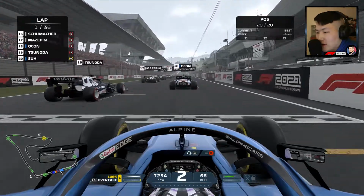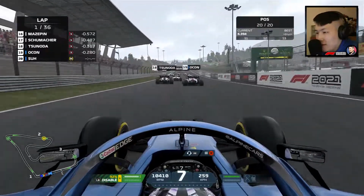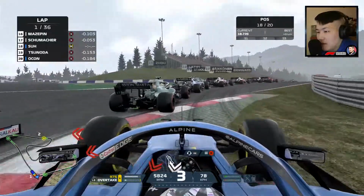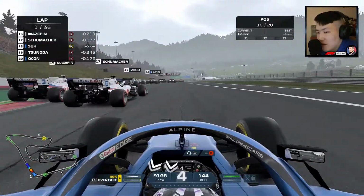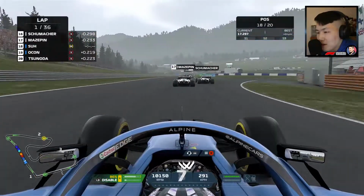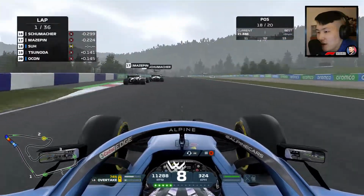We're underway. And this is going to be fun. Fun, fun, fun. Up the inside. Oh my god, I see a piece of a wing. Took me by surprise. It looks like Ocon's lost his end plate. Oh well. We're going for a dive bomb into turn 3.